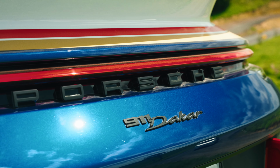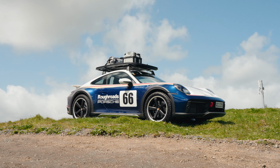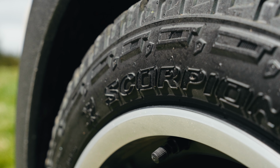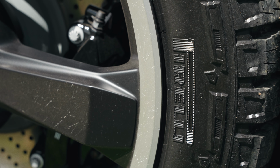And before you ask, this is not a 911 with a retro paint job. Yes, the paint job is retro, but this is the real deal. Those are Pirelli Scorpion tyres, a real-world version of the WRC rubber. And just look at the stance.